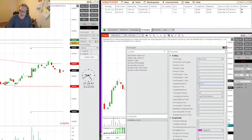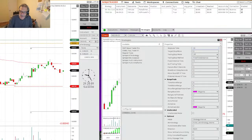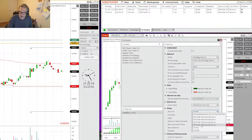If it hits the first target, we'll go to BE minus 3 and we'll use a stop of 30 ticks. It's micros, not going to break the bank. If we get stopped for 30 ticks on 2 contracts, it's $1.12 a tick, if I remember correctly, on the MES. It's 10% of the 1250 on the regular contract. We'll trade it in a different account and we'll label it MES reverse continue.